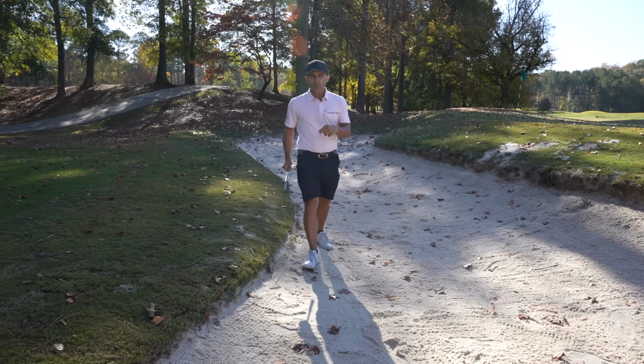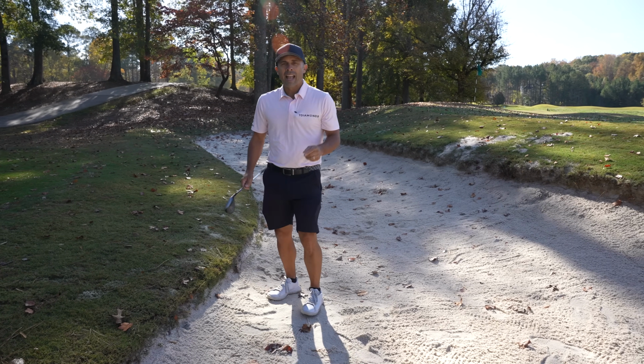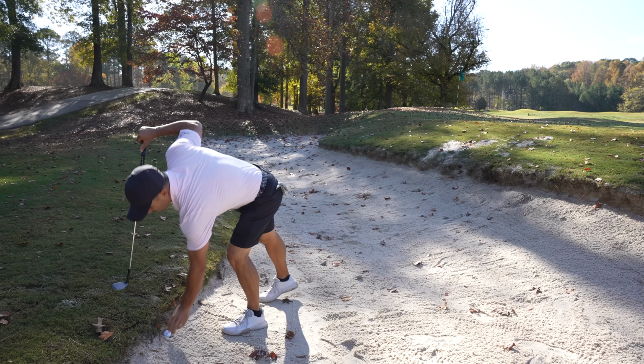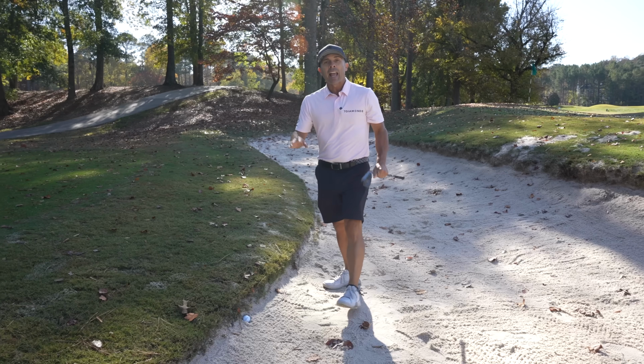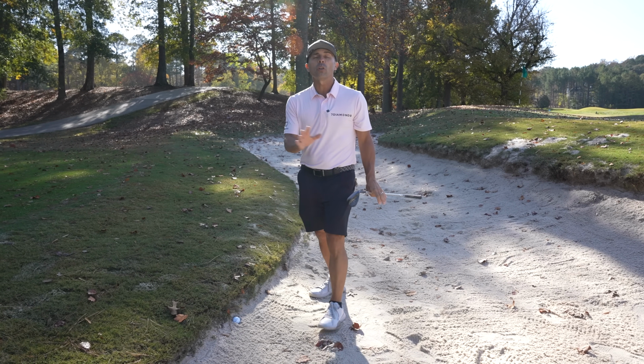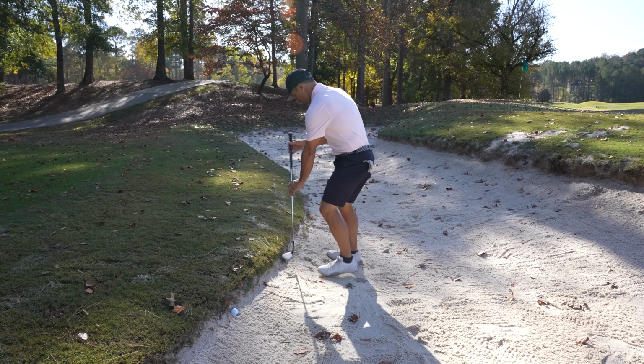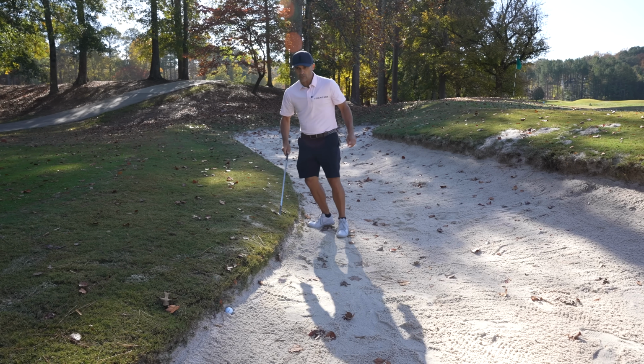Well, they just cheated. You cannot take an unplayable lie and move it out of the bunker, or can you? Yes, you can take an unplayable lie in the bunker. And yes, you get 2 club lengths no closer to the hole. So I want 2 club lengths no closer to the hole, 1, 2. Well, that gets me here. Anywhere else is closer.